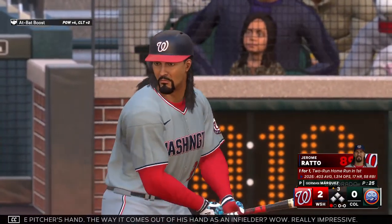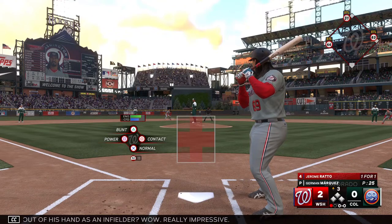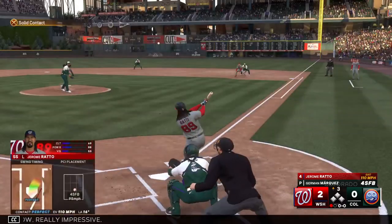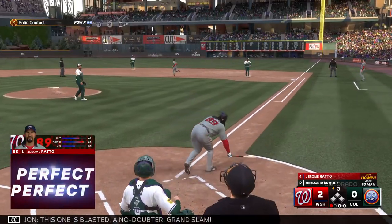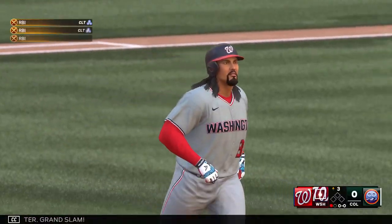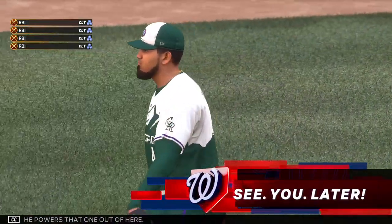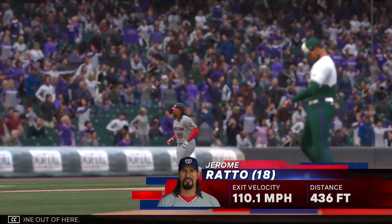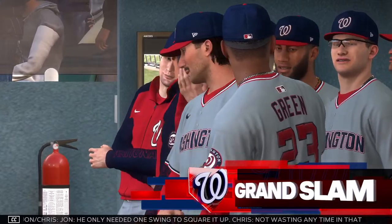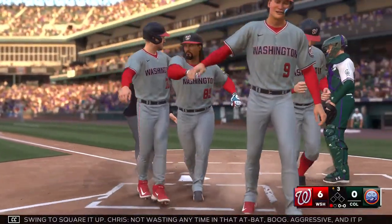Now back, the shortstop, Ratto. This one is blasted. A no-doubter. Grand slam. He powers that one out of here. His second home run of the game, and they add to their lead. It's 6-0. He only needed one swing to square it up. Not wasting any time in that at bat, Boog. Aggressive, and it paid off.